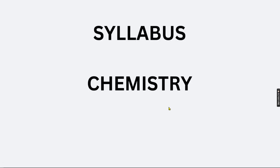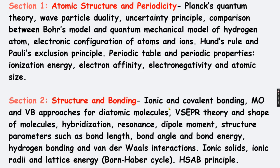Moving on to the syllabus, starting with chemistry. The syllabus for chemistry and for all the other subjects is divided into sections, which makes it easier for preparation. Section 1 mainly deals with atomic structures and periodicity. In this section, if you are well aware of all the formulae that you're going to learn, then it is going to be a cakewalk to attempt all these questions. However, there are calculation errors that every candidate is prone to, hence regular practice will make it easier.